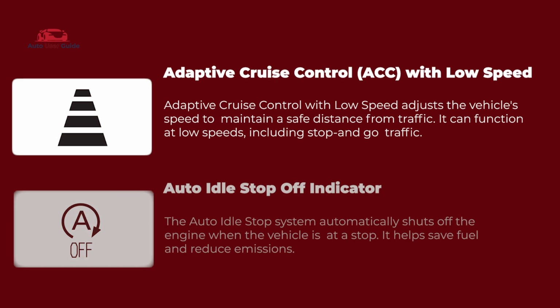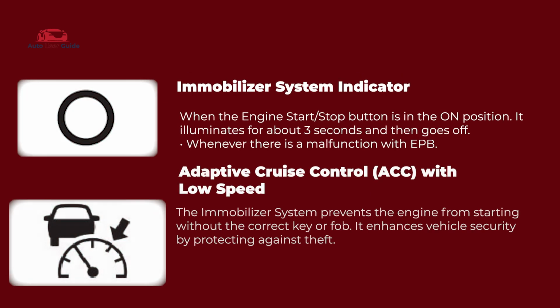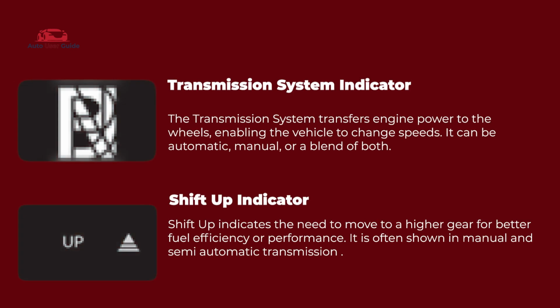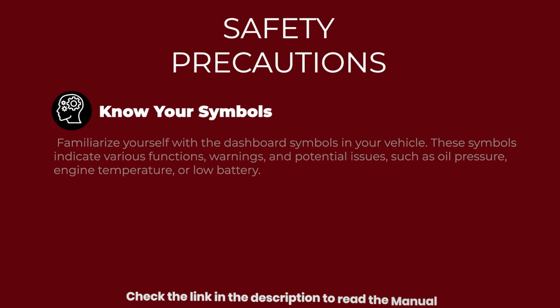Adaptive cruise control with low speed. Auto idle stop off. Auto idle stop suspend. Auto idle stop system. Immobilizer system. Safety support. Lane keeping assist system. Shift position. M 7-speed manual shift mode. Transmission system. Shift up. Shift down.